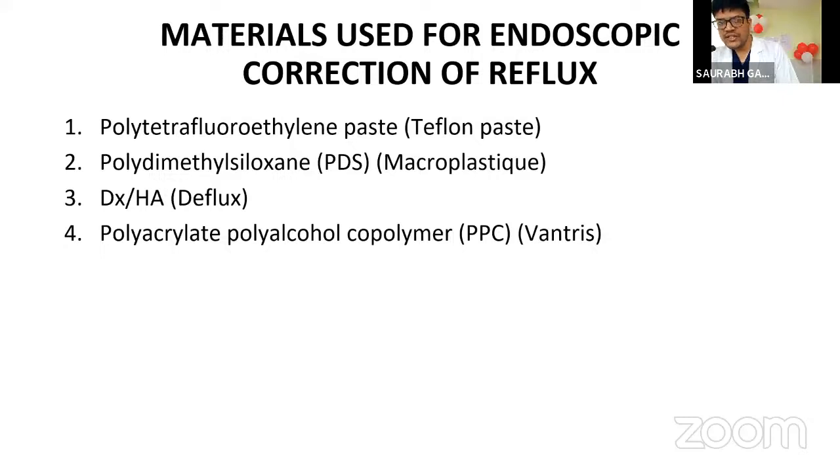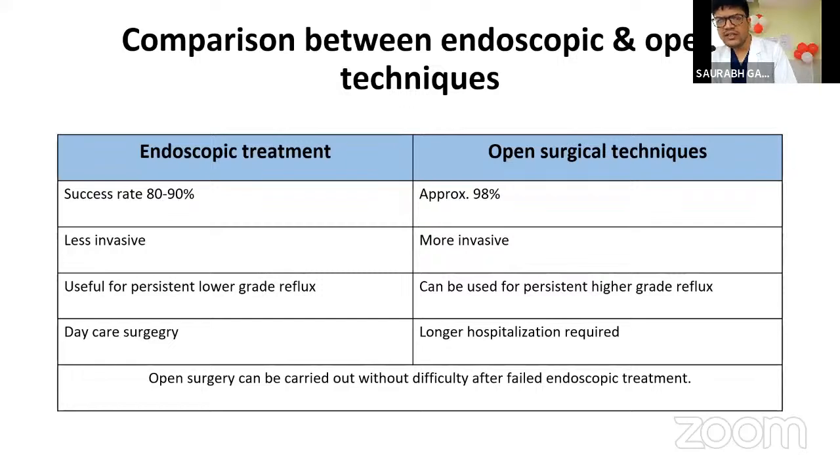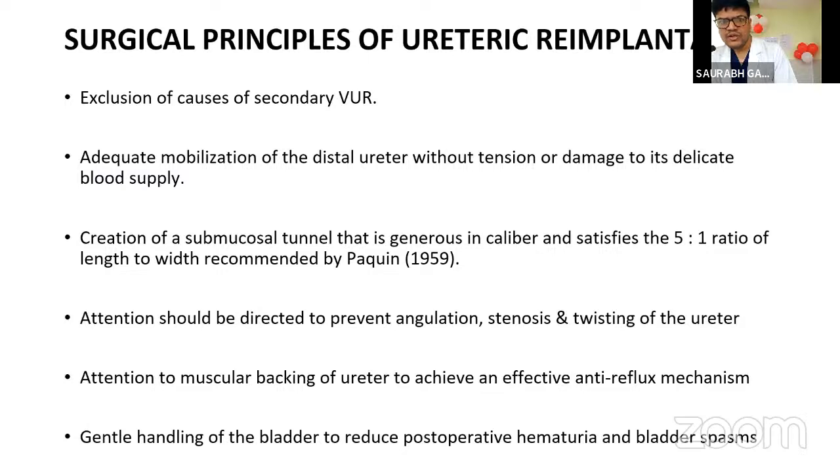Materials used for endoscopic correction are, first, polytetrafluoroethylene paste, Teflon paste, and second, polydimethylsiloxane, PDS, Macroplastique. The third is dextranomer and hyaluronic acid, which is also available under the trade name Deflux. Then the fourth is polyacrylate polyalcohol copolymer, PPC. Now the success rate of endoscopic treatment is 80 to 90%, whereas open surgery is 98%. It's less invasive, and it can be done as a day care procedure. Those are the benefits.